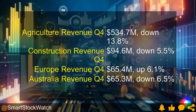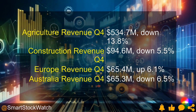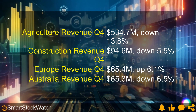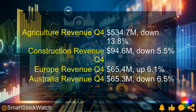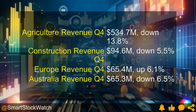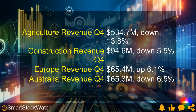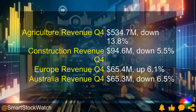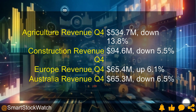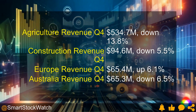The construction segment also experienced a decline, with revenue down 5.5% to $94.6 million, affected by timing differences in equipment deliveries. Were there any bright spots? Yes, the Europe segment reported a revenue increase of 6.1% to $65.4 million, despite some foreign currency fluctuations. This growth was driven by strong demand in the region.